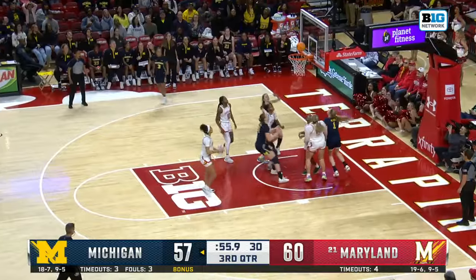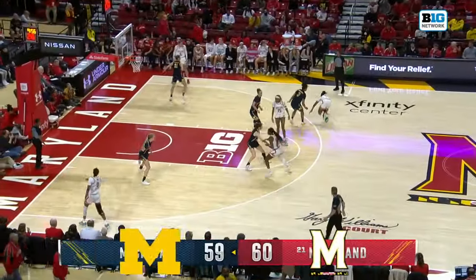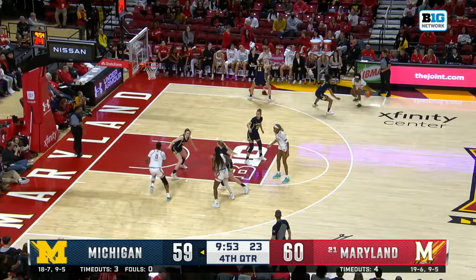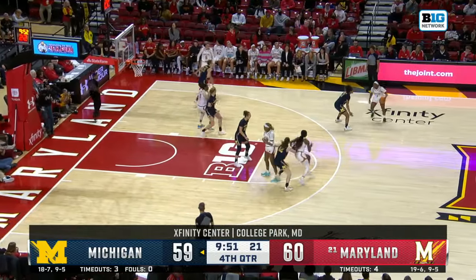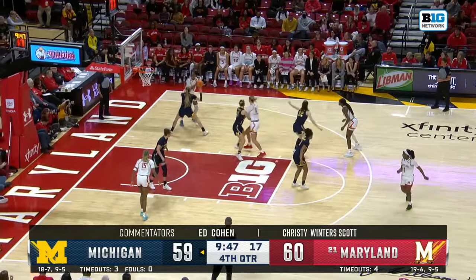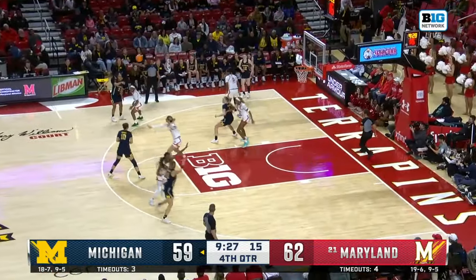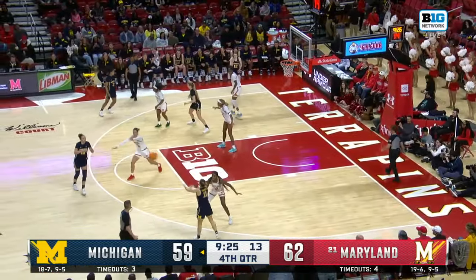Olivia Olson to the rim, just cups it and scores with ease. In that game, but in this one, they're +2 on the boards. And that has made a world of difference in this 1-point game. So it's going to come down to little things, but I always like to say there's no such thing as little things. They're all huge things. And they've relied heavily upon that all season long.